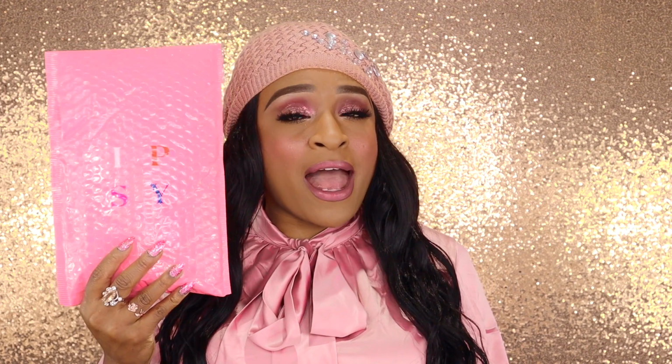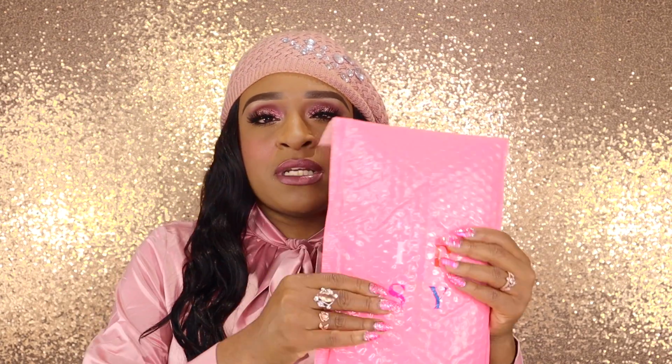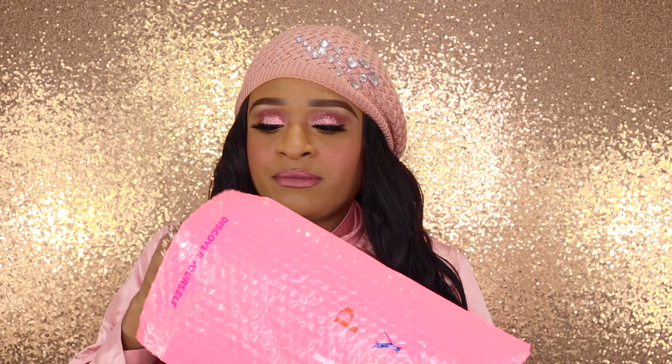Alright, so let's see what you all came here for, to see what I got in my Ipsy bag. The $12 one doesn't come in the box. That's the only one that doesn't come in the box. It comes in a little bag like this. Let's see. Ooh. Oh, there was a brush in here. Hold on, be right back. It fell on the floor.